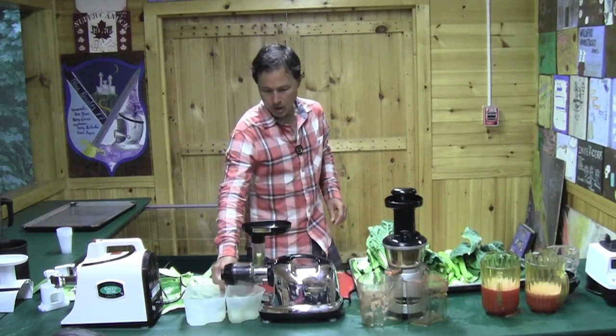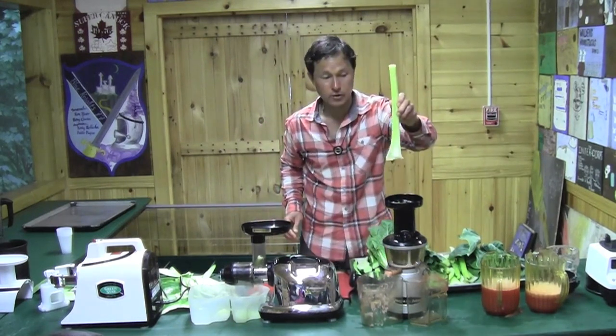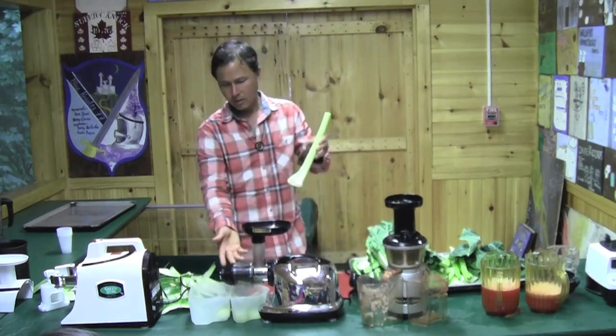We got the juice coming out the bottom and the pulp coming out the front. Now, if we want to juice the same piece of celery in the Omega VRT, you could put it just down in there, but then you're asking for problems, because the way this machine works, it doesn't break up all the celery strands like this machine does.